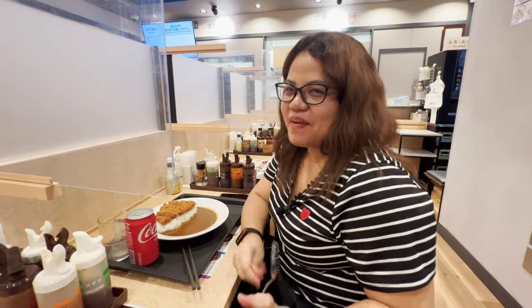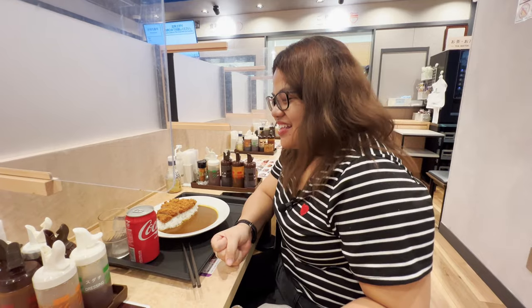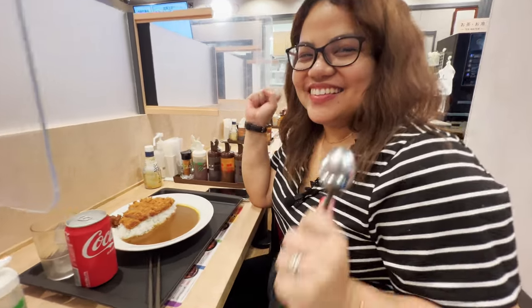Nakarating na kami sa Namba Station and andito na kami para kumain. Sobrang gutom na kami. Here at Matsunoya Curry.